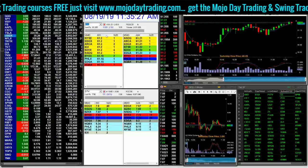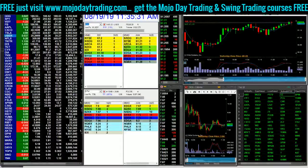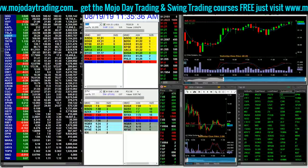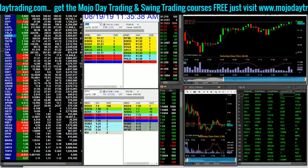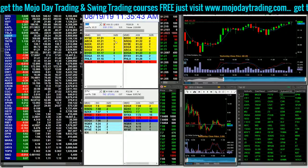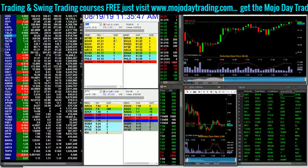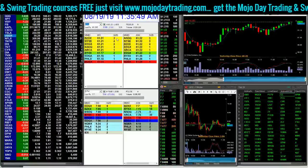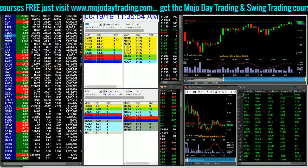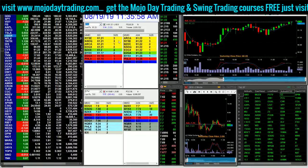So right here you see the yellow and it's blinking back and forth. This is CVS, the pharmacy, the big company. It's 61.21 on the bid. And you see the size there, 4, 1, 3. It's constantly changing. That means 300 shares, 500 shares. If it goes to a 40, that would mean 4,000 shares. 400 or 300 would mean 40,000 shares. And that's how you read the depth in the level 2.